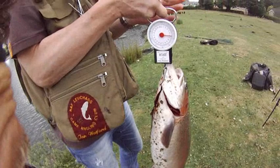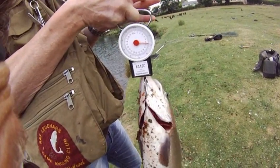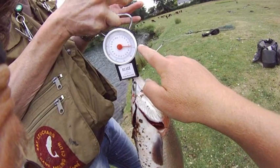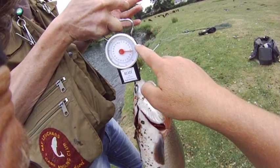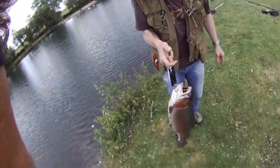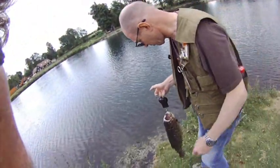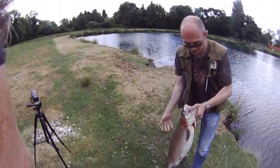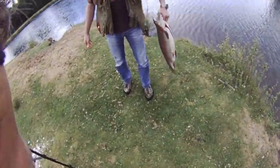Let's have a look. It's actually 14 and 3/4. Or is it? Oh no, hang on. 10, 12, 13. Yeah, about 14 and a half. That's good. Give it a clean. Managed to land it in all the goose. Yeah. Iain, let's have a look. Iain, that's a superb fish, mate.